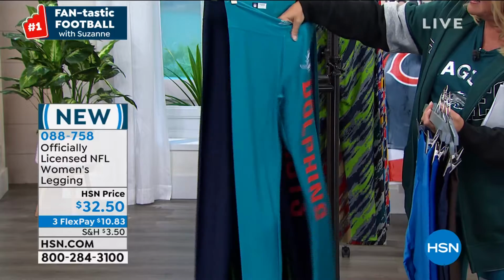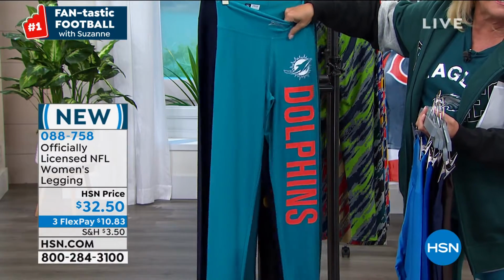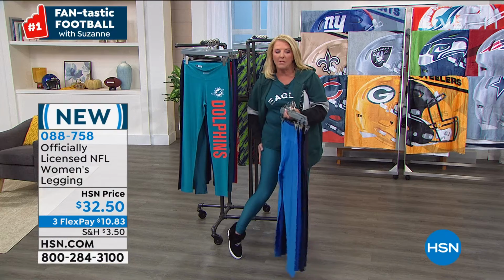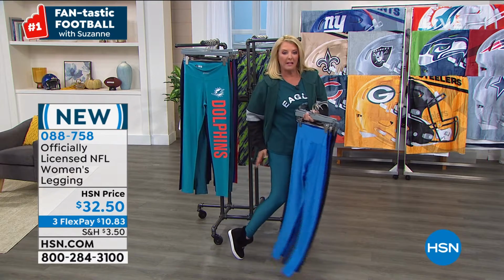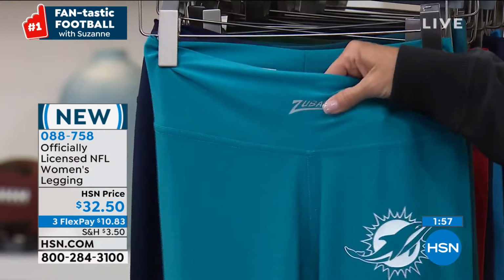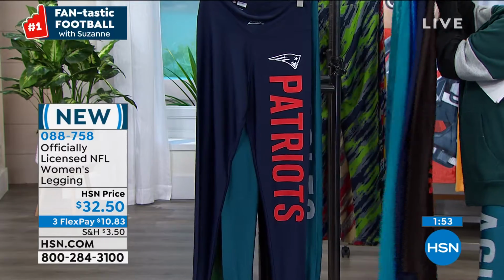And I also love, guys, if you could feel this, you have to understand, it's almost like a second skin, but you know what's really good about this? It still covers up the lumps and the bumps. Sometimes when you get some leggings, they're just like, ooh, too much back here showing. They don't. Even though it's like a second skin and really crazy comfortable, they actually cover up all your lumps and bumps if you're a little worried about that.